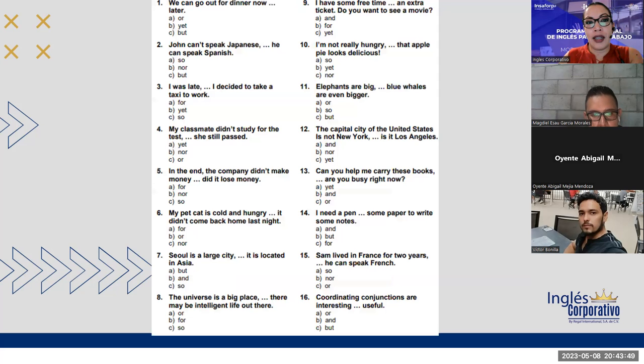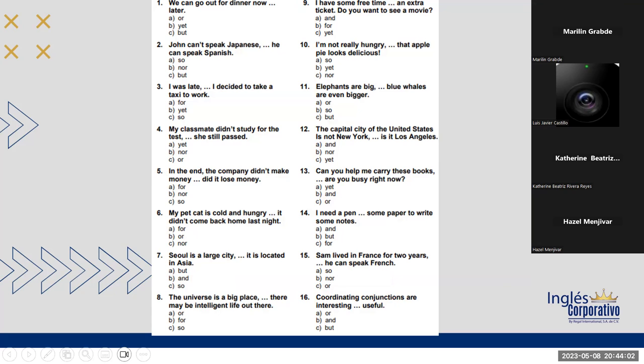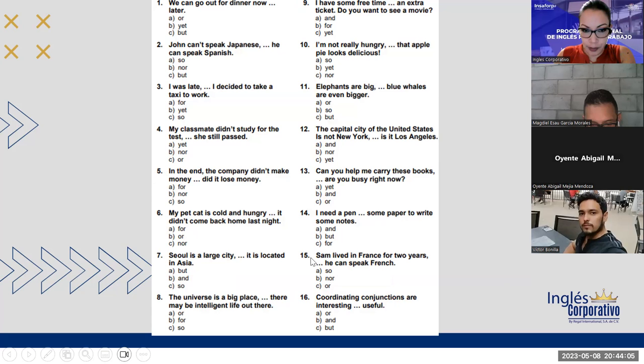Agregué un ejercicio de práctica por ahí. Ahí está, lo pueden ver. Y es un multiple choice. Bueno, este está facilito porque es de opción múltiple. Y podemos hacerlo en grupos. Como he visto algún par de grupos que están discutiendo las respuestas, diciendo aquí yo me acuerdo que era así por tal y tal razón. Esa es la idea de que trabajemos en grupo. Entonces, primero van a seleccionar, por ejemplo, number one, it says, we can go out for dinner now.